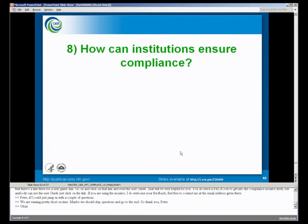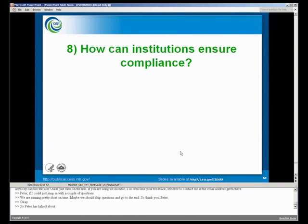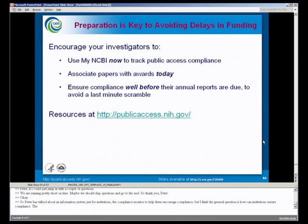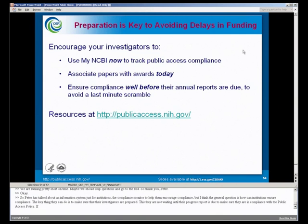So Peter has talked about an information system just for institutions, the compliance monitor, to help them encourage compliance. But I think the general question is how can institutions ensure compliance? And so the key thing they can do is to make sure their investigators are prepared, that they're not waiting until their progress report is due to make sure they're in compliance with a public access policy. If that's the strategy, their PIs are not going to be compliant.